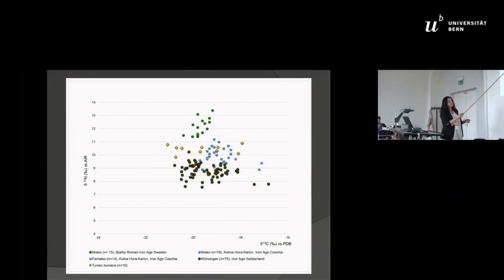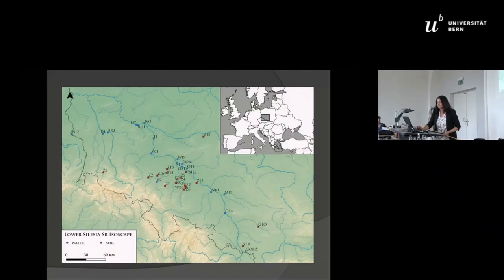When we compare that to Switzerland, we can see the black dots. There is a difference, right? And in the green dots, we see on top Iron Age Sweden, fairly from the same time. So there are three different dietary options, and that middle option, they are falling within a certain regular pattern.